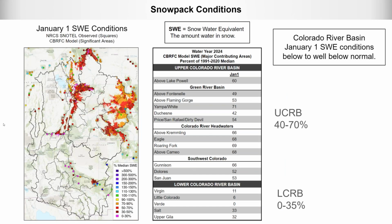Now into January 1st snowpack conditions. So we're showing on the left here January 1st SWE conditions. When we say SWE, that's snow water equivalent. It's the amount of water in the snowpack. So the graphic on the left is showing NRCS SNOTEL stations that are located out there up in the mountains. Those are those squares on the map.